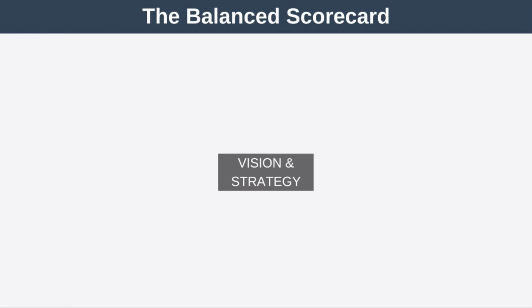So at the very heart of the balanced scorecard is the vision and strategy of your business. These define your vision for where you want the business to get to over the long term and your strategy to achieve that vision. You can't create a balanced scorecard until you have these cornerstones in place. So let's take a look at each perspective in a bit more detail, starting with the financial perspective.